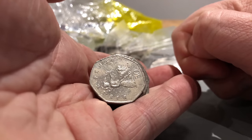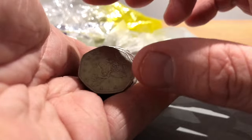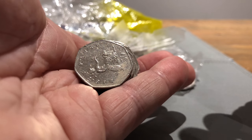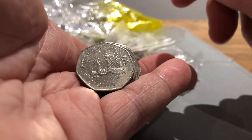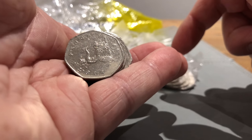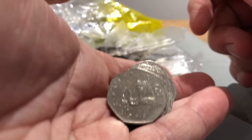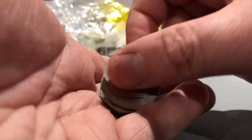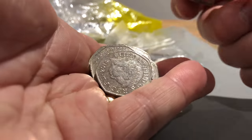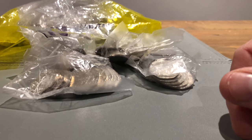So we're looking for anything really, but we want football and the 2008, which is a bit rarer than the others, the 9, 10, 11 shield, and the 16 shield. So, got my little helper as usual in the background. So, we'll have a look through. First bag is Christopher Ironside.